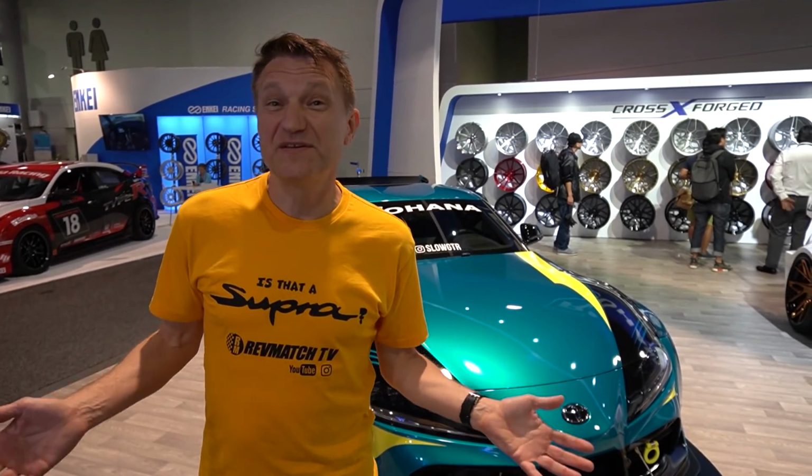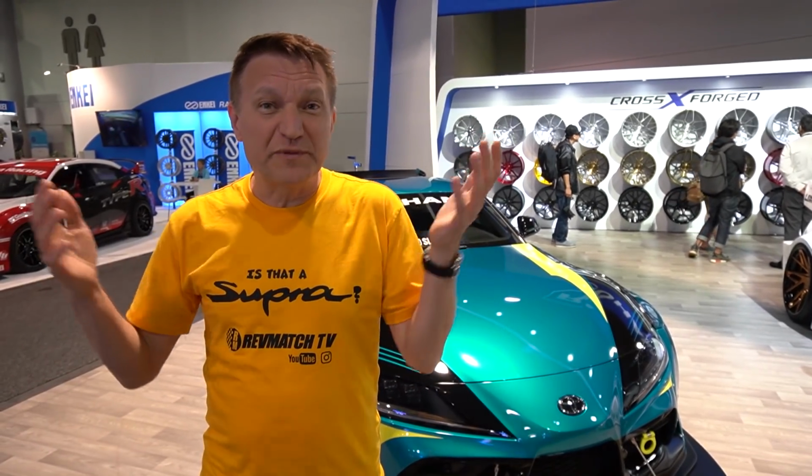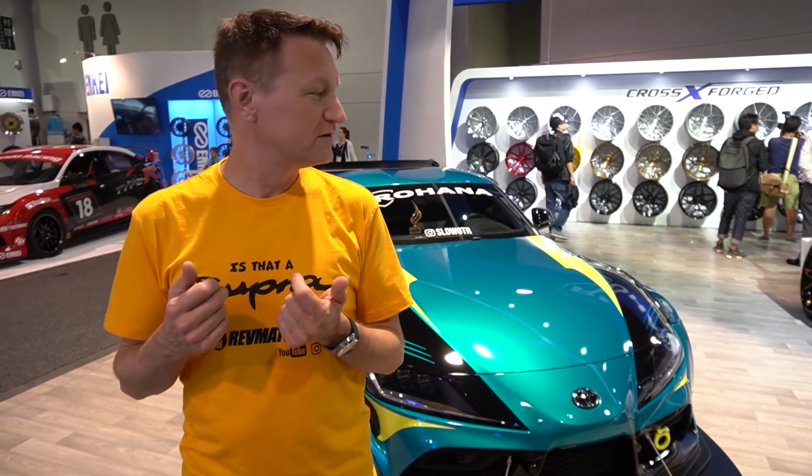This is the last day of SEMA 2019, and somebody said that SEMA stands for Supra Every Meter Ahead, but you know, everybody's saying there's like 50 Supras. I'm trying to find all the Supras, and I'm having a really hard time finding a Supra. Oh, we found our first one.